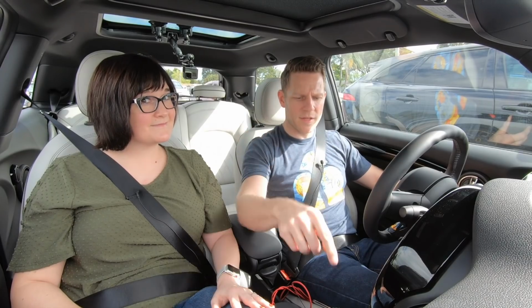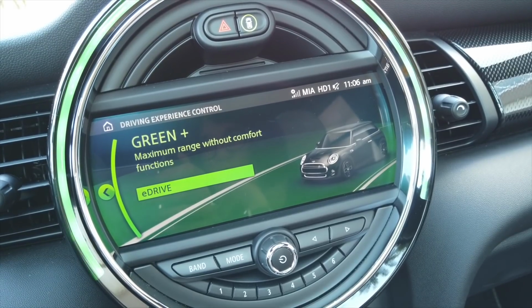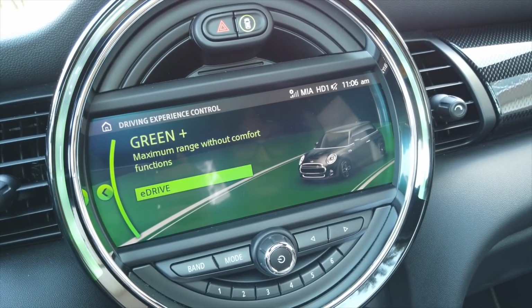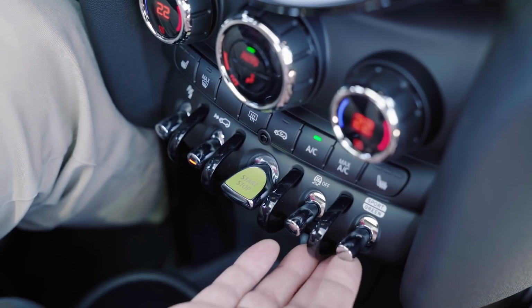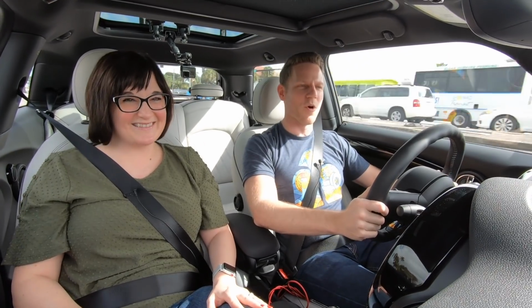While sitting here, I'll note that there are 4 driving modes. There's green mode, which is a little more efficient. Green plus, which turns off the seat heaters and makes everything really boring. And then sport mode, which I'm flooring right now. Okay, hey, mission accomplished. Electric torque for the win.